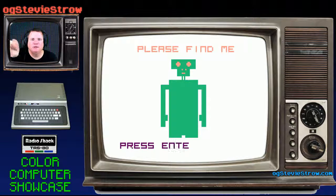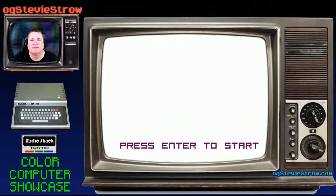Now, we actually use commands to draw that stuff in and paint it in. So the commands, there were line commands and paint commands. And now he's even animating the tears coming out of E.T.'s face there. Please find me. Press enter to start. As lame as this looks, this is still somewhat impressive.